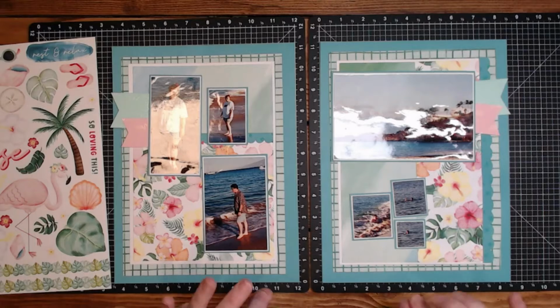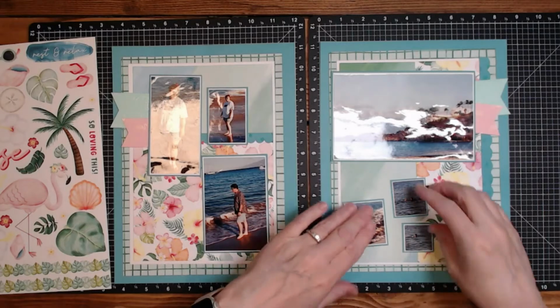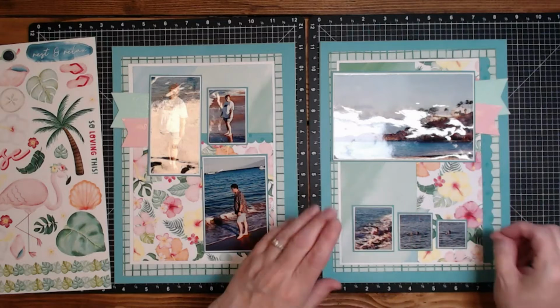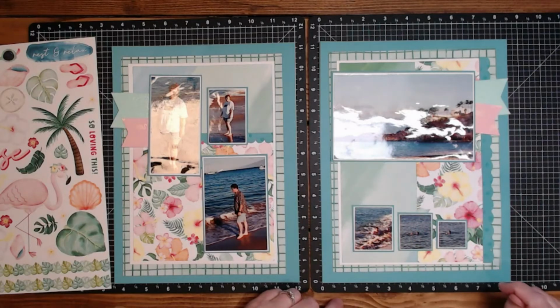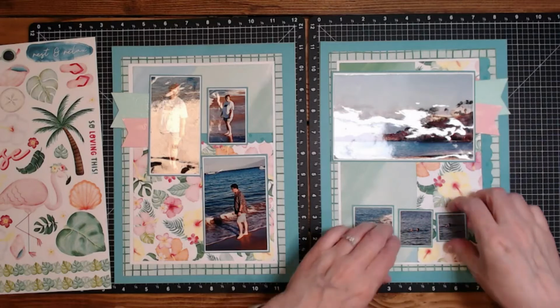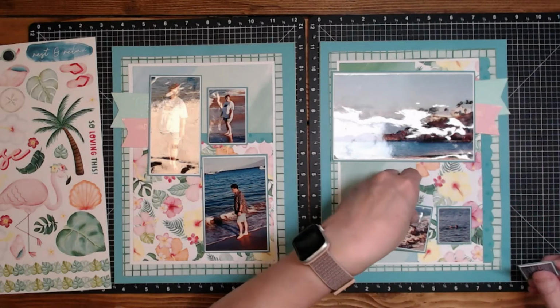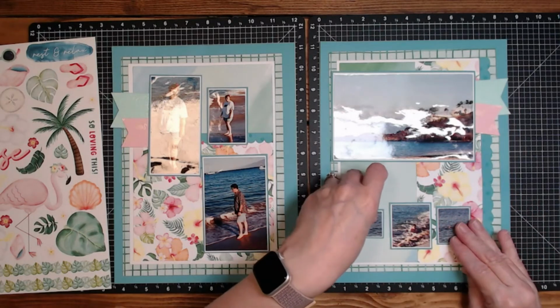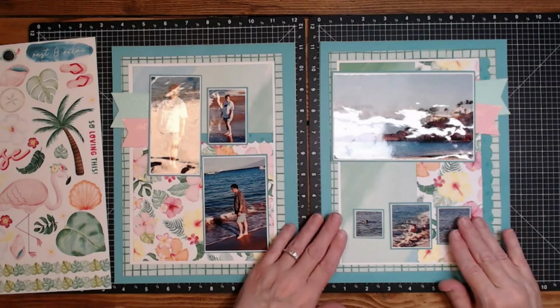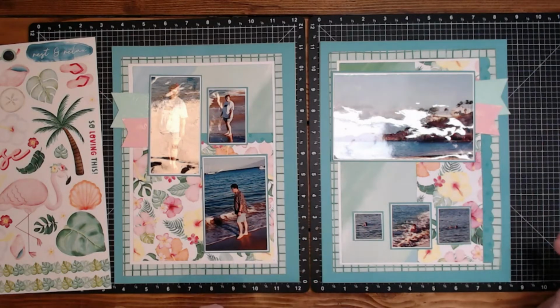But that doesn't leave a lot of room for a title. So I could kind of do down. That's interesting, an interesting concept. I could center them, or I could kind of do that, which this then should probably be cut down a little bit to kind of mimic that.